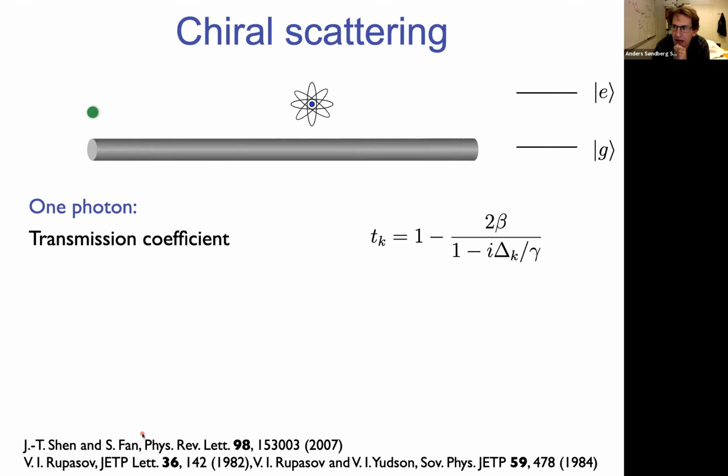Okay, so let's first look at what happens if we send in a single photon. Let's say that beta is one, meaning I have a chiral system, so the photon can only move to the right. The only thing that can happen is that I send in a photon and it comes out here. And you can only get a phase, and you can sit down and calculate exactly what this phase is. It is given by this transmission coefficient here. If it's off resonant, it just goes through. If you're on resonance, you actually get a sign change of the photon coming through.